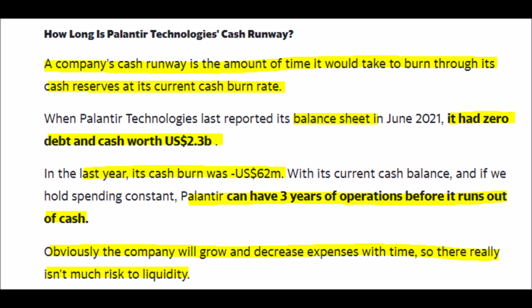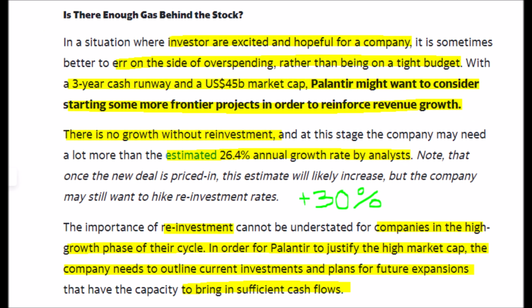First, let's talk about Palantir's cash reserves and what their cash burn rate is. Last year, Palantir's cash burn rate was around $62 million per year, and because Palantir has $2.3 billion worth of cash on their balance sheet, this would mean that Palantir can fund their operations from their cash pile for at least 3 years. However, as time goes on, Palantir will become more profitable and their expenses will decrease, so it's probably even longer than 3 years.